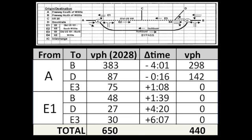The delta time column shows the difference in time between a driver opting to go on the bypass versus a driver opting to go through town. A negative indicates it would be faster to use the bypass. A positive indicates it would be slower to use the bypass. So for example, from point A to point B, this is the true interregional traffic. Using the bypass instead of going through town would save about 4 minutes and 1 second to the average traveler. We agree that interregional traffic would in fact use the bypass, and we projected that this would generate 298 vehicles per hour in the northbound lane.